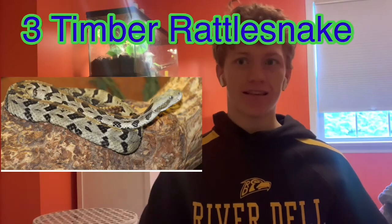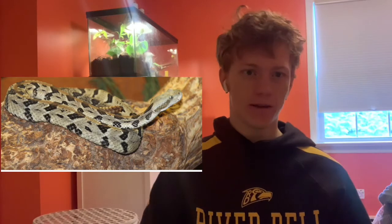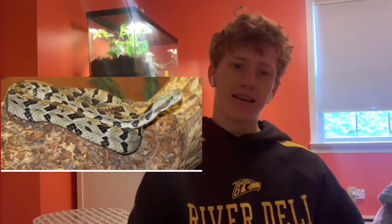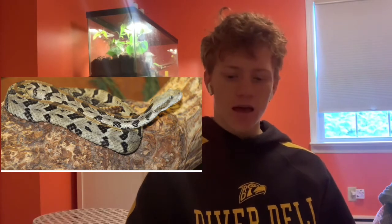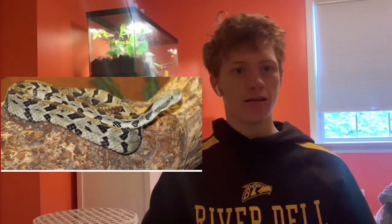Okay, so now let's go to number 3, the timber rattlesnake. Now, this is one of the 2 venomous species in New Jersey and the only venomous species on this list. And this rattlesnake gets up to 3 to 4.5 feet. They have 2 phases in New Jersey, the light phase and the dark phase. The light phase is often a lighter colored body with dark black splotches, or crossbands as they're called, while the dark phase is almost a totally black snake.